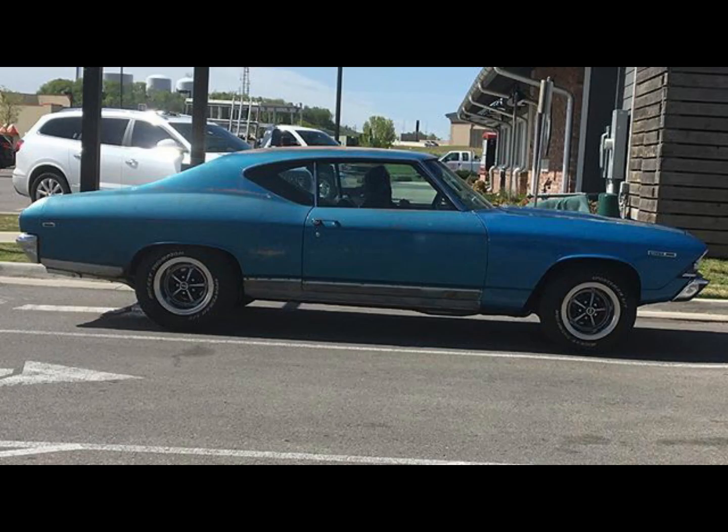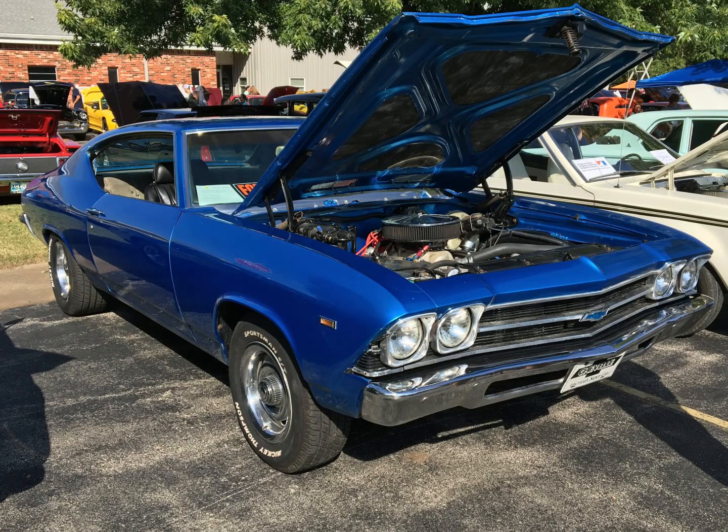Now, the 68 and 1969 models are very similar in the front and the side, except that the 1968 was the only year with a vent window. So if you see one without a vent window, like this car, then you know it is a 1969 Chevelle.